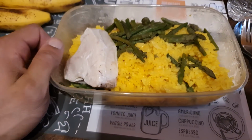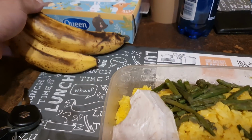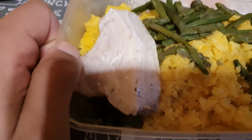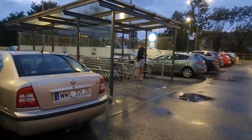Vanzelfsprekend? What is that? Anyway, this is the meal, as you saw. So I have 1 more meal like this, and then another cream of rice meal, which one of these bananas will go in. So for this, again, 150 grams of rice, 125 grams of tuna, 100 grams of asparagus, and right there we have some pineapple, 125 grams, which we'll take with this. So let's enjoy.